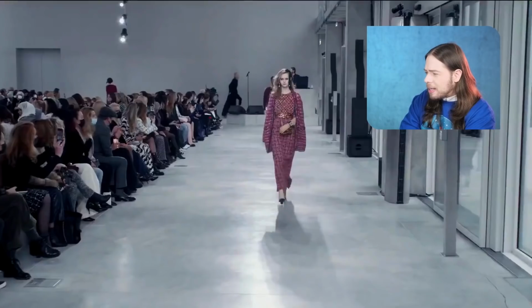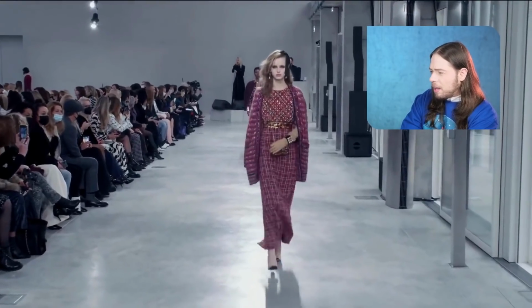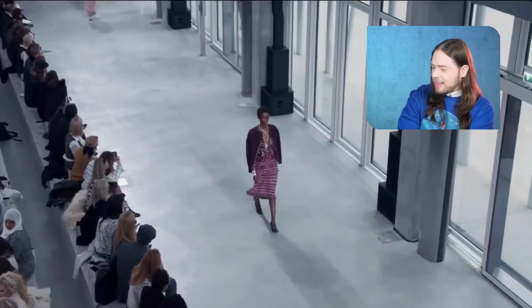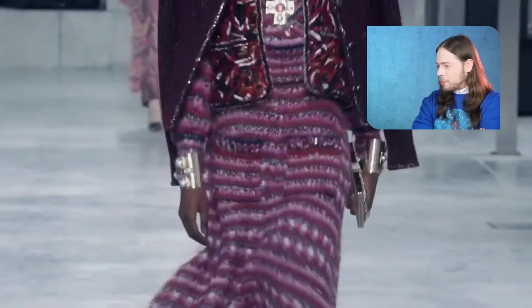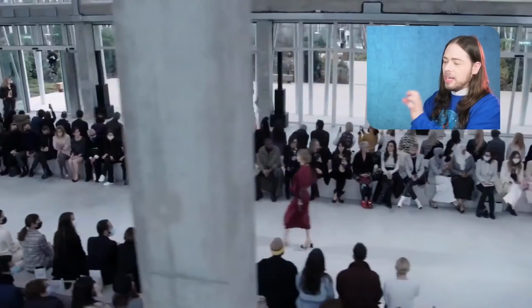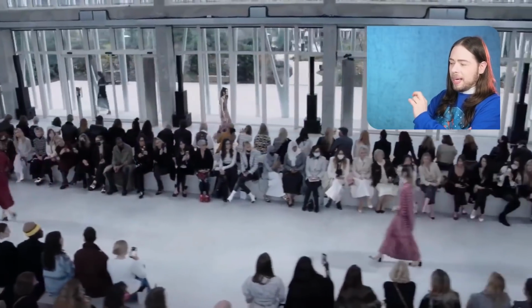Ooh, wait a minute. Now I'm looking at it really big. I am loving this jacket sweater moment. I should have sent that to my sales associate to ask how much that would cost. Again, the cross, the Gripoix cross, pearly with pink, gorgeous. And then there's also gold on gold, also gorgeous.